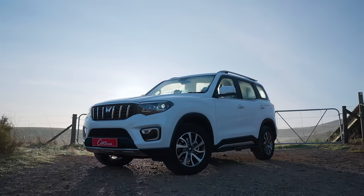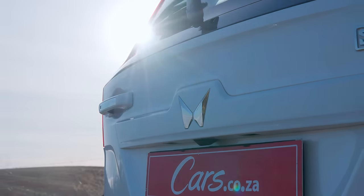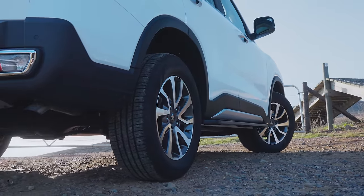So should you buy a Mahindra Scorpio N? Well, to be honest, I can't see why you shouldn't. If you're looking for an adventure SUV with full 4x4, low range as well, seven seats, at this price, under 600 grand for the top spec, 460 for the entry level 4x2, I mean, look at the market. Top spec Fortuner, nearly R1 million. Everest, over R1 million. MUX, 900,000 Rand. I mean, that's what you're spending if you want all of these bells and whistles in one of the other brands.